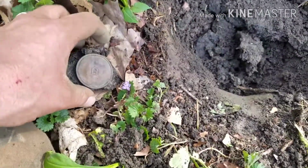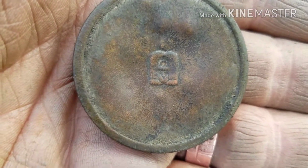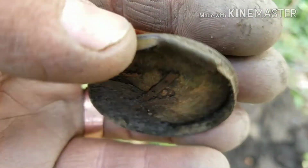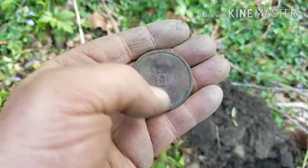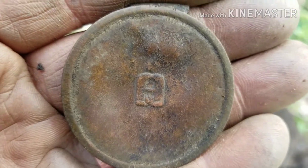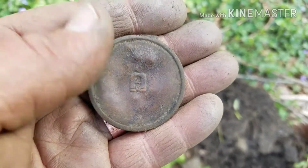Well, I just found something else. I have no clue what it is, so maybe you can help me. See right here? You can see where it was on the claw that came out of this hole. Anybody have any idea what that is? It looks like a lid, because right here's where a hinge was. See where the hinge was? Appears to be a lid. It's got something on it. I can't tell exactly what it says. Maybe you can. If you can, let me know. Appears to be brass.